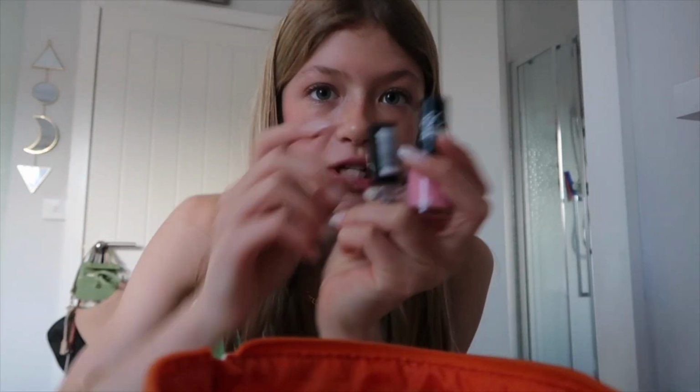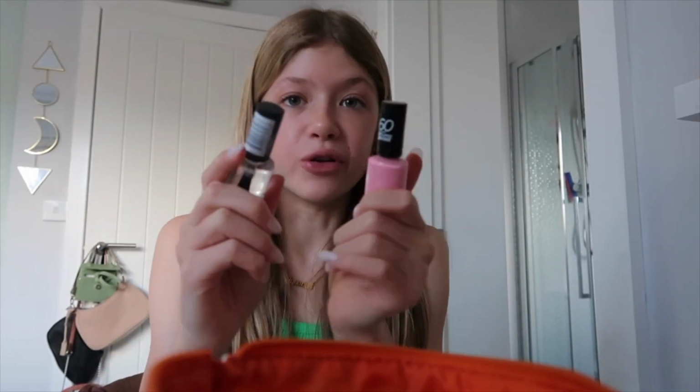Just looking through everything, and I found this pink Rimmel nail polish with a top protector, literally not opened. I'm going to use these two colours to paint my nails, and I'll be back with the transition.